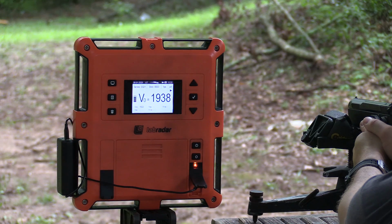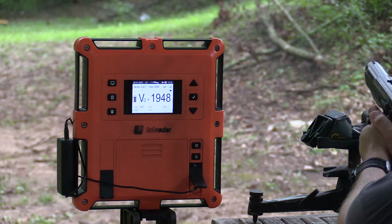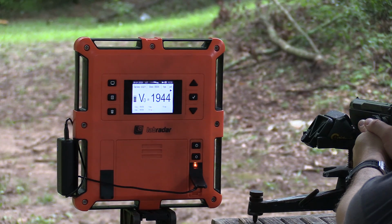We've done a good bit of chronograph testing, some accuracy testing, kind of getting an idea of what kind of power that this cartridge generates. And it is very, very impressive. There's been a lot of animals taken with this gun so far, and they've been very humane kills, worked out really well. I'll share a little bit of this data here with you.